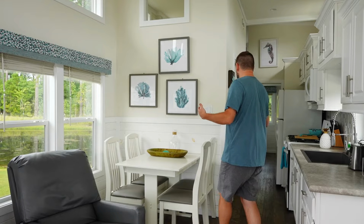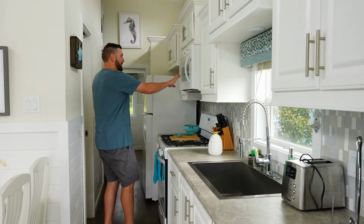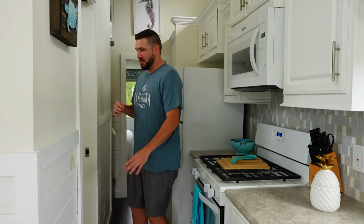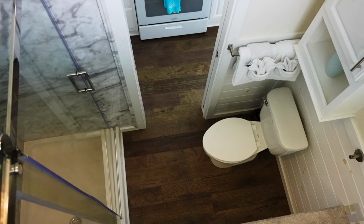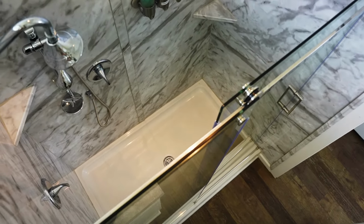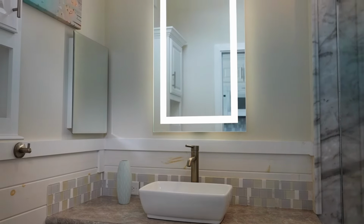But then as we kind of cruise through, you have white cabinets, real wood cabinets, and then the full-size appliances again, microwave, range, fridge. Before we get down there, the bathroom is here, so pocket door getting in. It's a little different layout, but you have the standing shower, backsplash, vessel sink on top. I really like the layout of that one. That's kind of unique in a tiny home.